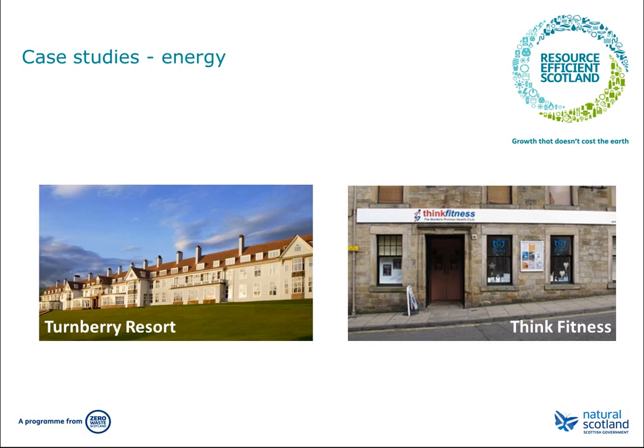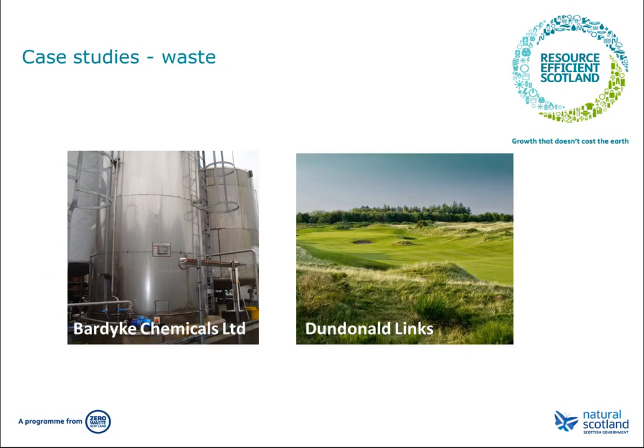Think Fitness, a health club in Howick, has reduced its energy bill by 70% by implementing a range of heating and lighting measures. Both of these organisations use simple, straightforward measures to achieve the savings, which have gone a long way to securing their future and the job security of their employees. They are also expecting further savings as staff change their behaviours and support the new energy-efficient technologies.